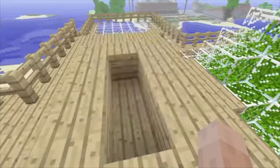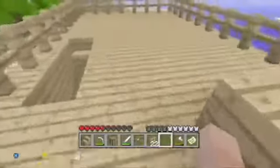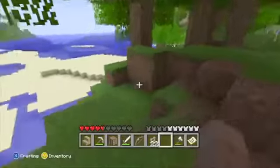Oh, I haven't got any dirt on me. I'm going to have to go down and get some dirt. That's one thing you never think you're going to run out of in Minecraft, dirt. And I actually did bring some extra dirt to try and rebuild down here a bit. I don't think it worked. I'm scared there's going to be some creepers.